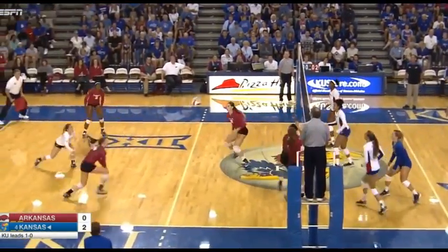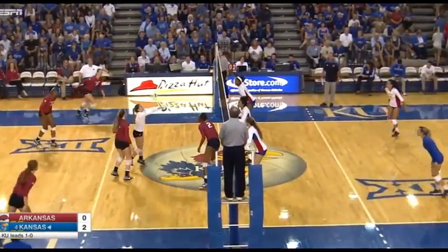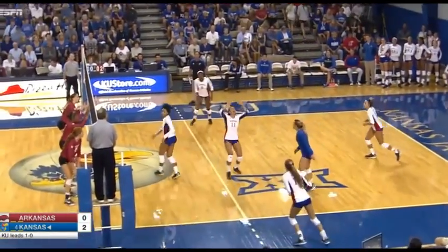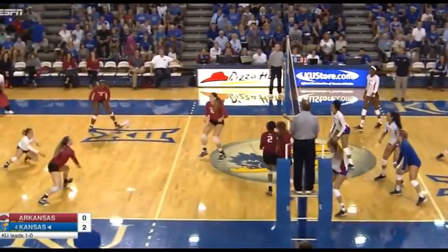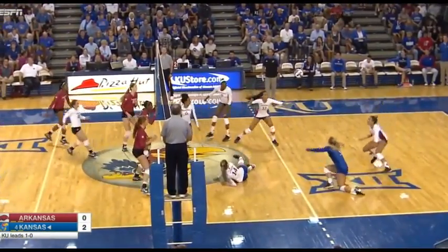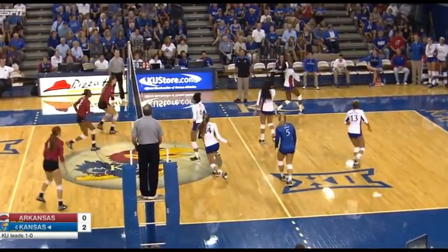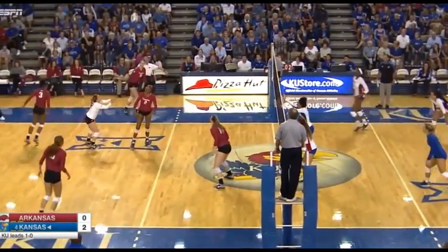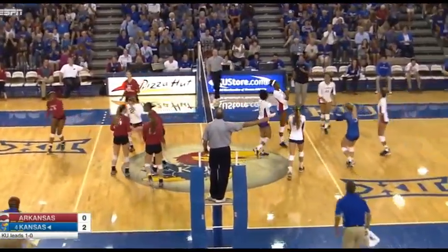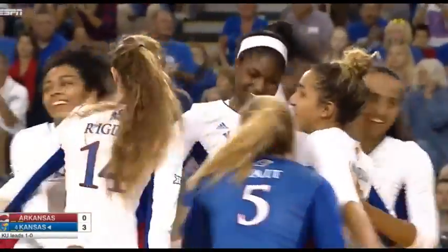Really goes outside to Rigdon, rolls it over. Rigdon again. Razorbacks are there. Rigdon saves it with a left hand. Payne plays it over. Chance for the Razorbacks. Hill and Payne turn it back. That was a pinball machine block.